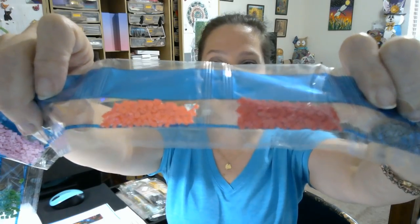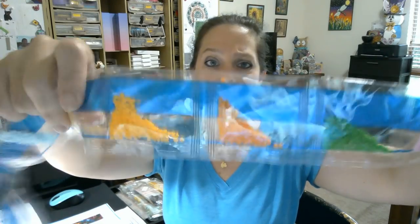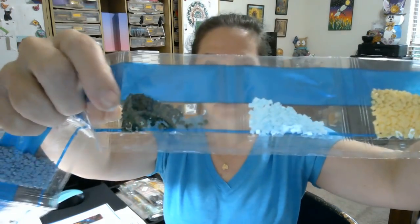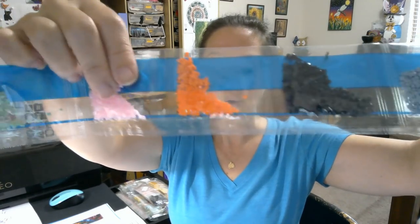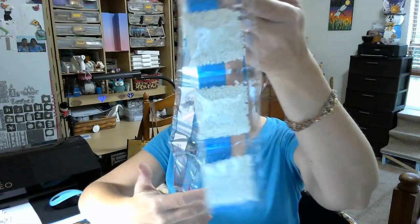Purple, two grays. Look at these. I love them both. They're beautiful. Got some bubblegum going on here. Some green and some oranges. Beautiful buttery yellow color. We have a pale blue and a dark, dark green. Then we have three shades of blue, orange, pink, sage, and lavender. Then we have a rogue child, three bags of a shade of white.